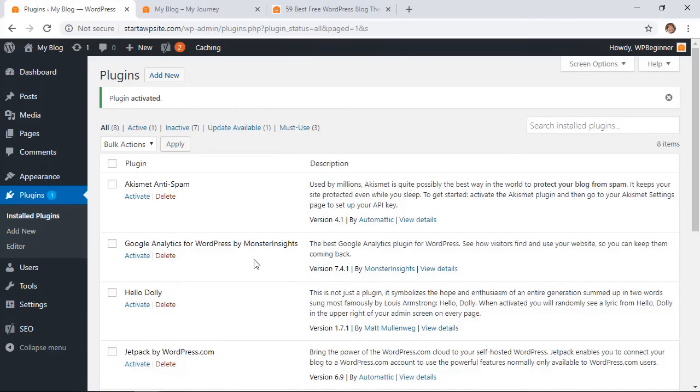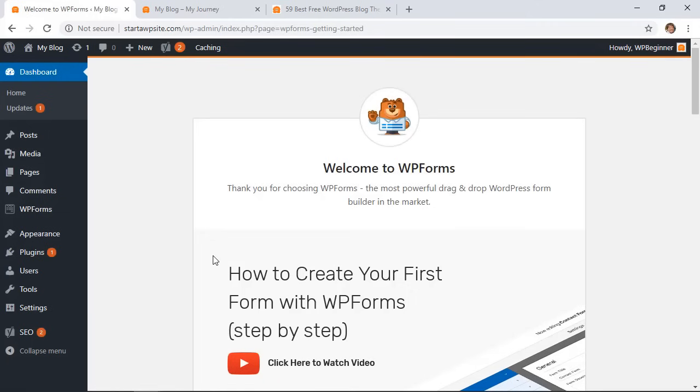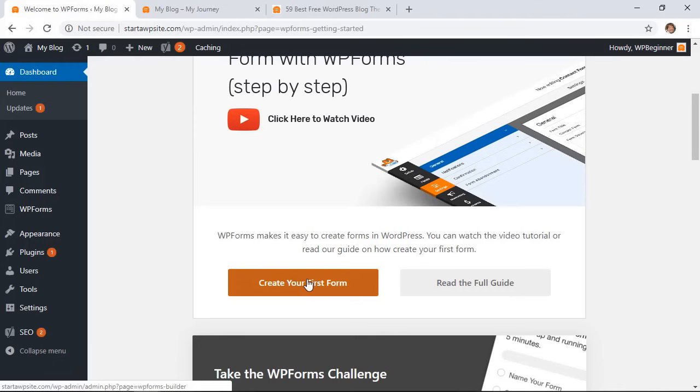Let me show you how to work with one, because we want to create a contact form. The WP Forms Lite was automatically installed with your WordPress site, and that was by BlueHost. So we're going to go ahead and activate this. And once it's activated, then I'll show you how easy it is to add a form on your site. Great. Now that we have it, we can create our first form, and we'll do that here. And this is WP Forms Lite.